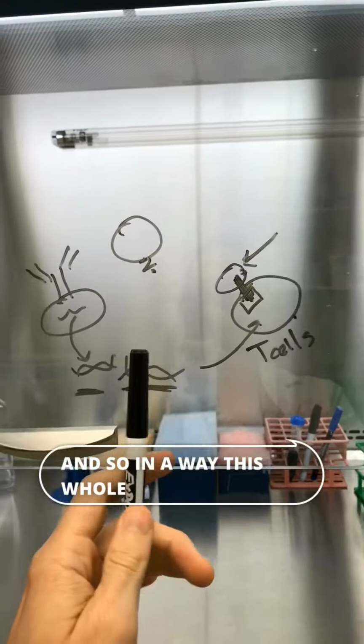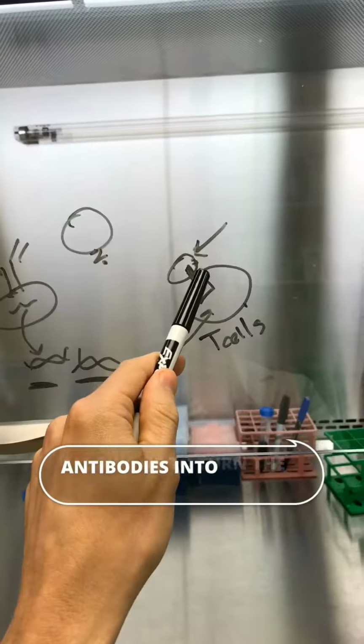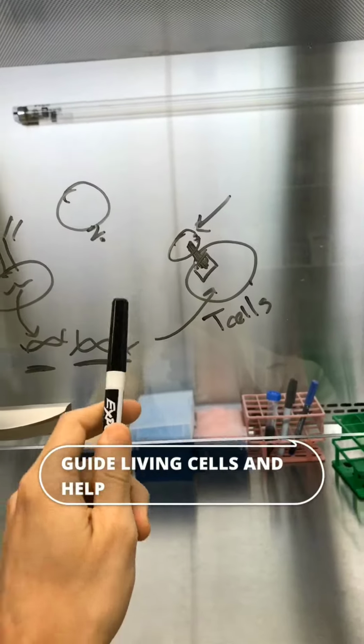And so in a way, this whole technique allows us to turn antibodies into receptors that can guide living cells and help them do their job.